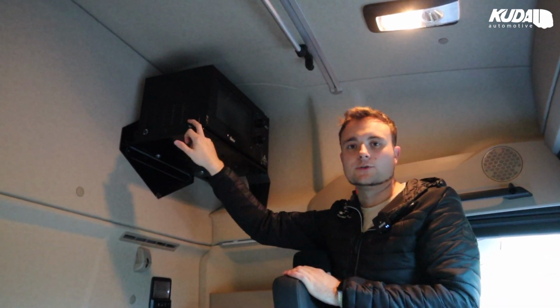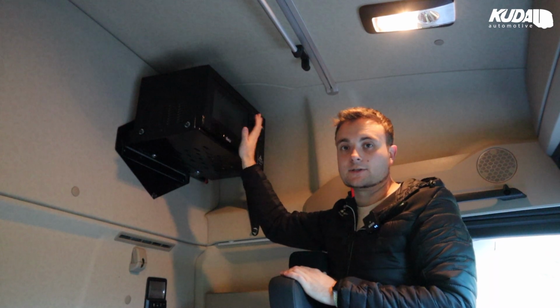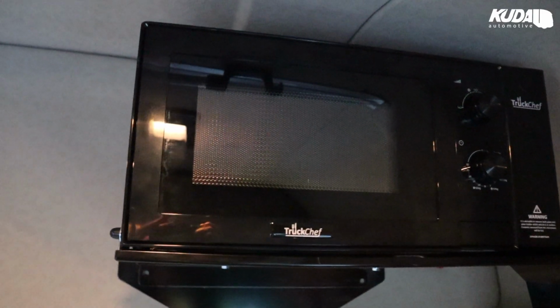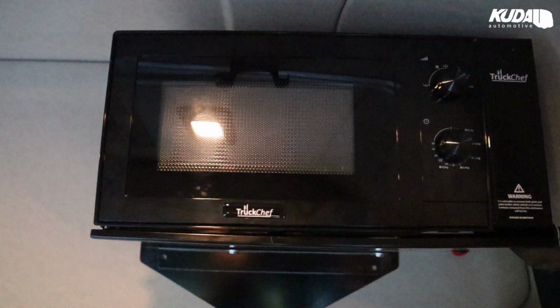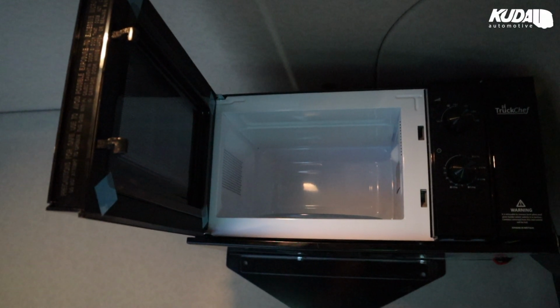It's securely bolted onto it, it's not just perched on there, so don't worry if you do tilt the cab for any maintenance or anything. This thing's going to stay in place as long as it's fitted to our guidelines. Again, nice option for the driver, so he's got his fridge to keep his food cool, or her food cool, and then pop it in here to heat it up and do whatever you want.